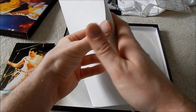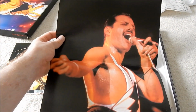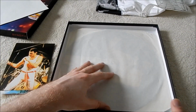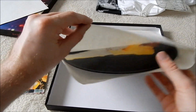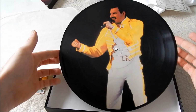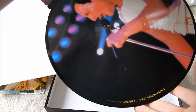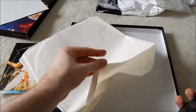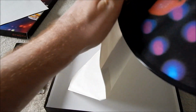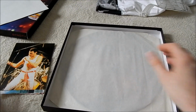We also have another poster of the man himself, giving it a laldi. And of course the record, which I'm not going to take you through all these records, but this is a picture disc. So I'm going to show you this. Nice picture disc of Freddie, the man himself there, Queen interviews. So these are awesome. I'm not sure if this would have been available in a shop. It probably would have been. But it's just brilliant to have, and I'm really happy that that's in my collection.